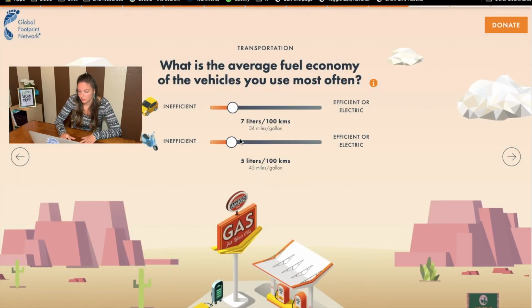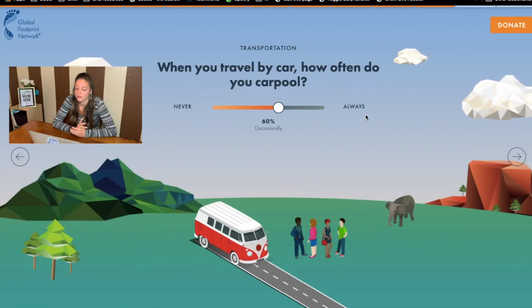And what's the average fuel economy of the vehicles you use most often? My car actually gets close to 40 miles to the gallon on the highway and about 33 to 35 in the city, so I'll put 37 on there. And then when you do travel by car, how often do you carpool? Honestly, we don't really live in a high traffic city, so we never carpool. If I'm already at work and we have a function that we're going to, I definitely carpool with other coworkers, or have in the past, but it's very rare.